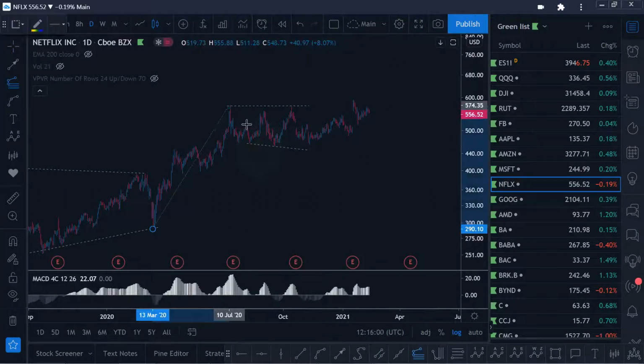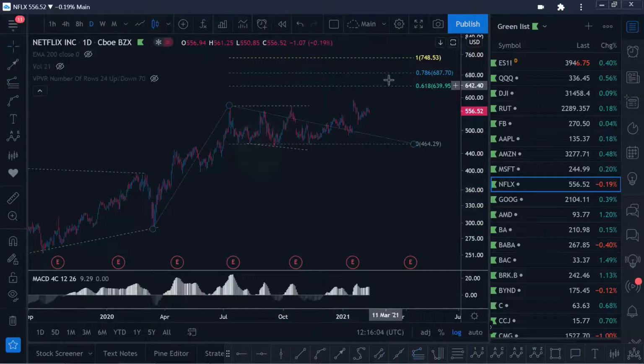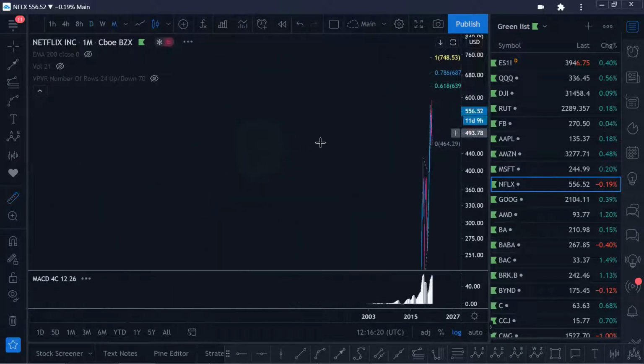And then if we look at the structure itself, we still have some decent upside to come, kind of 639 to 750 upside, which means maybe we get some good trade to the upside. I'd be surprised to go to full target on this. So I'm more inclined to think the 0.618 would be the full target. Zoomed out.